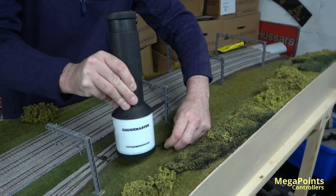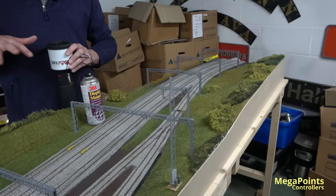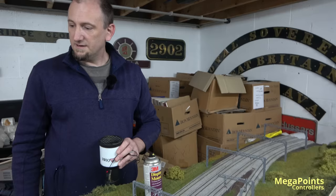It's started to take in nicely there. And that's how we get all the different shades, because we use different colours. In this one I've got about 5 or 6 different types of grass, different coloured grasses. And it comes out well.